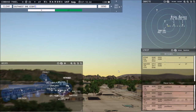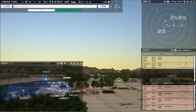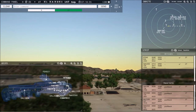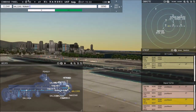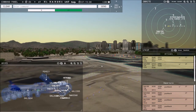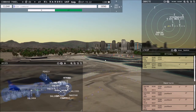Southwest 188, turn left heading 090. Turn left heading 090, Southwest 188. Tower, FedEx 821 ready to taxi. He's going to DFW, so you're going to go the same way. American 2205, runway 27, clear. I hit clear like 15 times. Runway 27, American 2205, winds 282 at 1 knot, runway 27 clear for takeoff. Wind is 282 at 1 knot, runway 27 cleared for takeoff, American 2205.